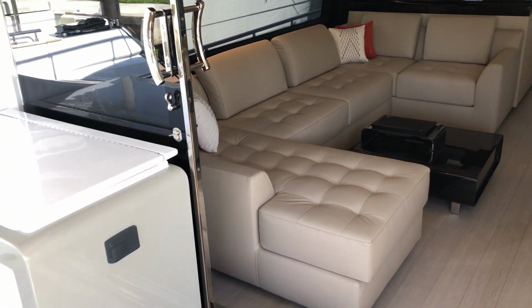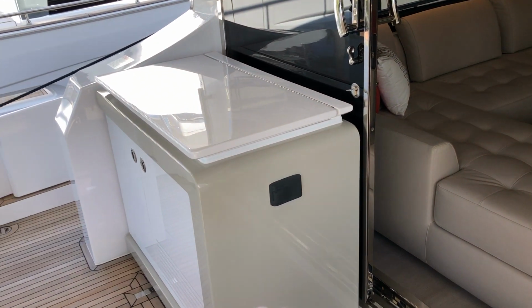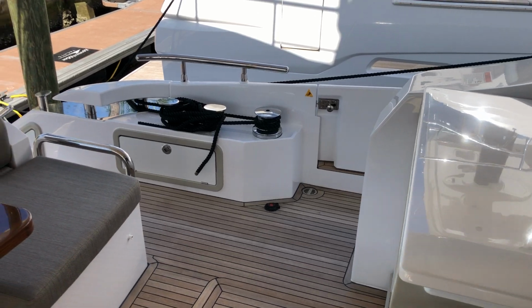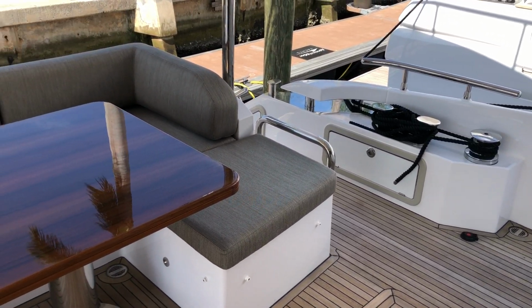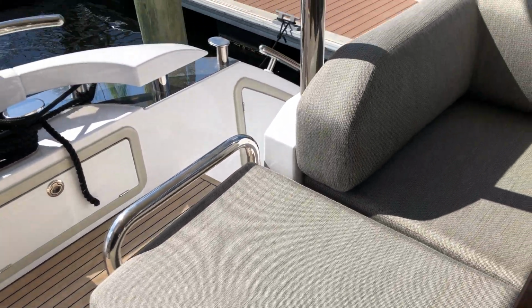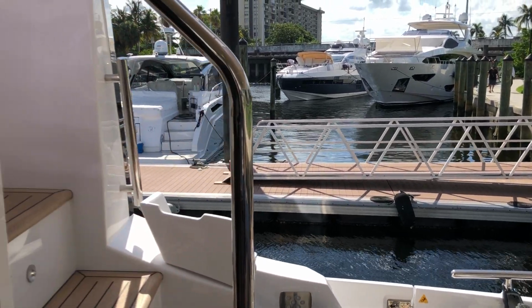To the port side, you have a wet bar that will also allow you to entertain in this covered cockpit without having to go inside of the vessel. This fabric that you're seeing on this U-shaped sofa is actually called Baby Liner. It's one of the strongest and newest materials on the market for the marine industry.